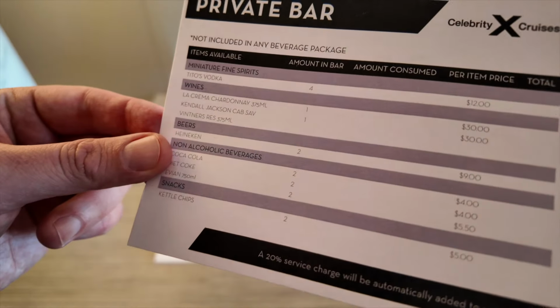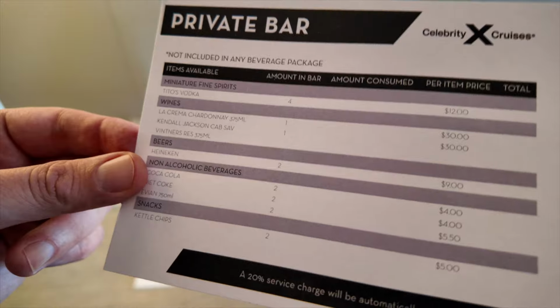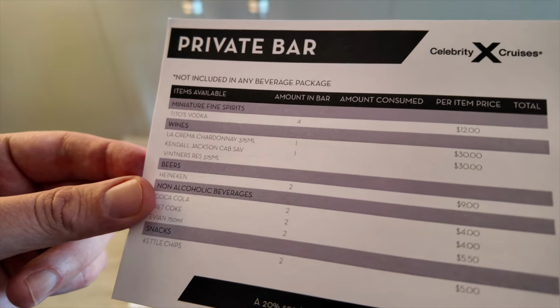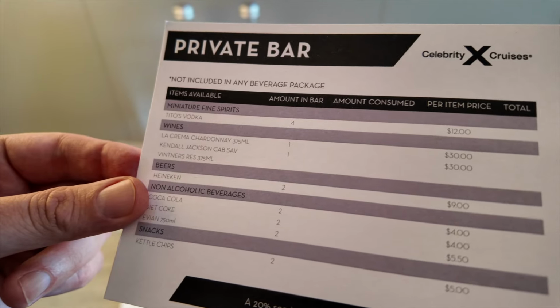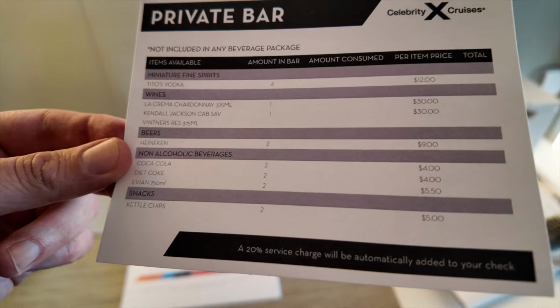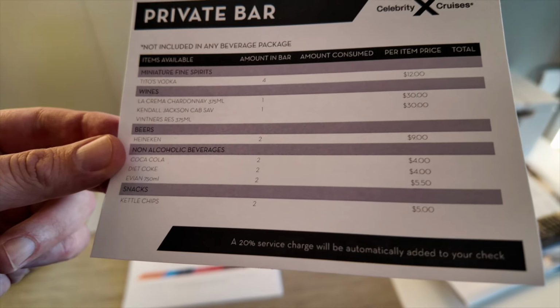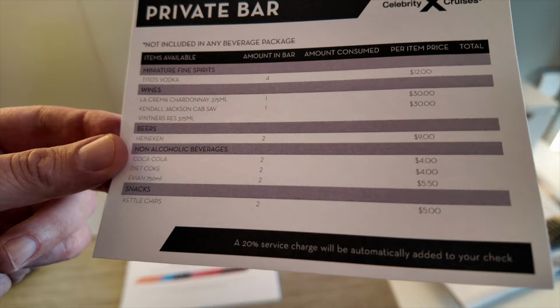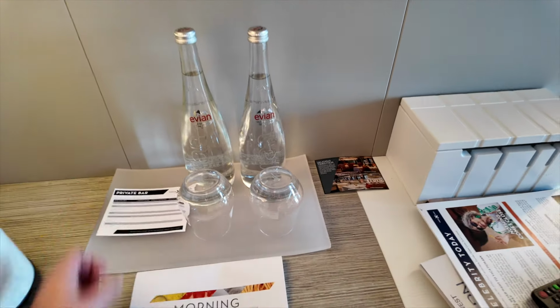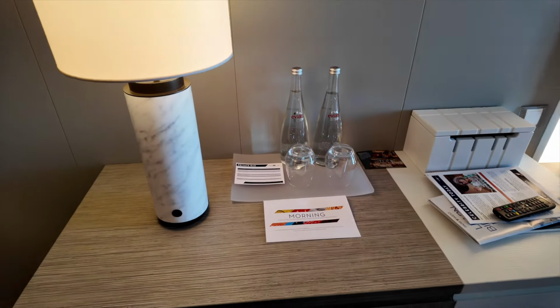And just for an example, we have Tito's vodka, the tiny bottle would be $12. La Crema Chardonnay for 375 ml would be $30. Coca-Cola would be $4 for a can, and it says kettle chips $5, but I don't see any kettle chips here. But yeah, this is an example so you guys can know what to expect if you use any.